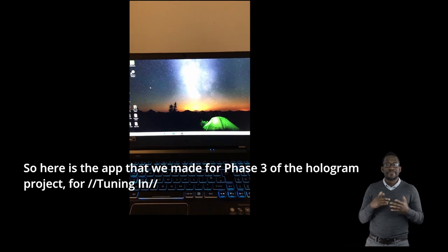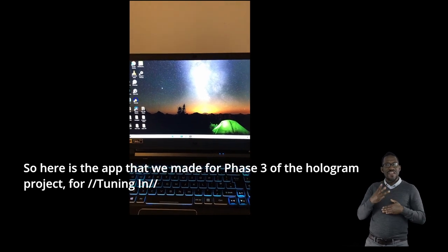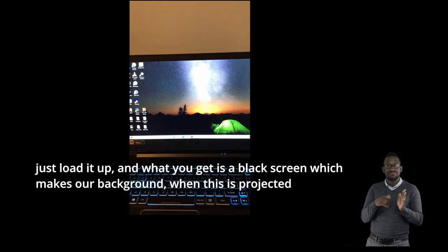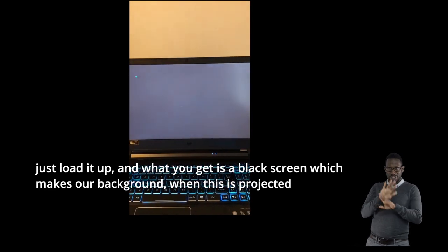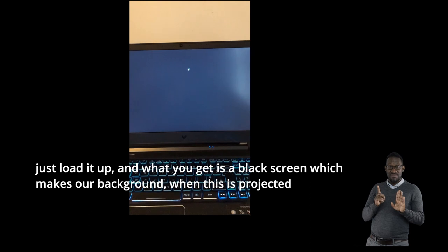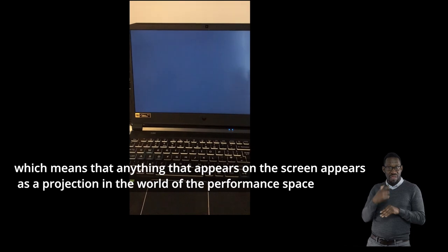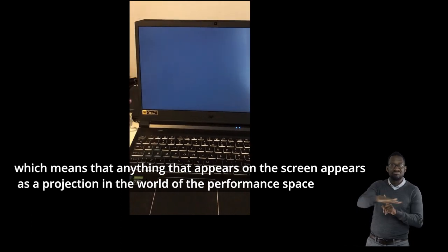So here is the app that we made for phase 3 of the hologram project for Tuning In. We just load it up. And what you get is a black screen, which makes our background when this is projected. You don't see any of the black because you can't really project black as a color, which means that anything that appears on the screen appears as a projection in the world of the performance space.